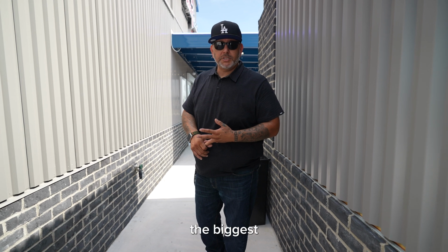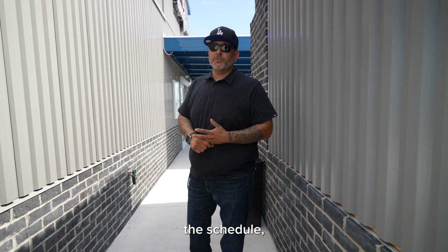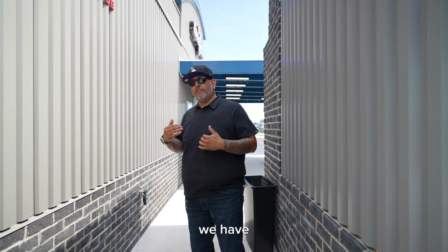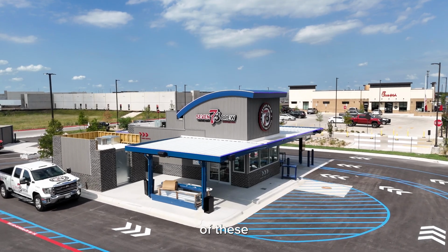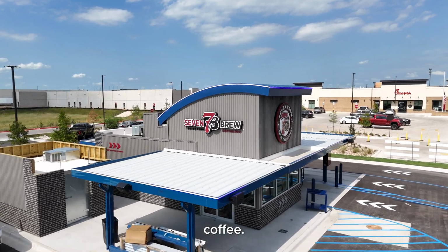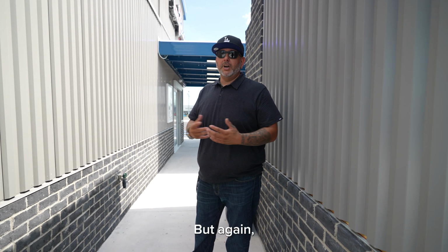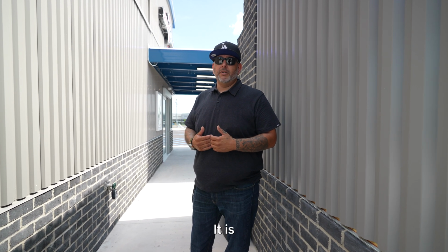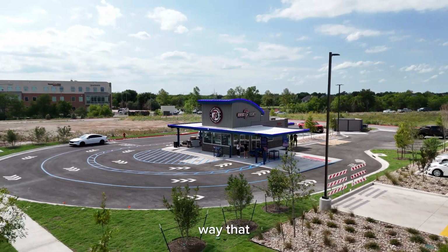Time and money are always the biggest thing. For the owners, it's money. For us, it's time and the schedule, which is resourcing our priorities, making sure that we have our subs in order and that we have materials in order and that we have a plan going forward to make up that time. As great as everything can be at the end of these things, when people show up and everybody's happy and they're selling coffee, the process that it took to get here is substantially different. But again, this is what we do and this is why we do it, for the end goal of showing off a good product to our customers and getting it done in the way that they appreciate.